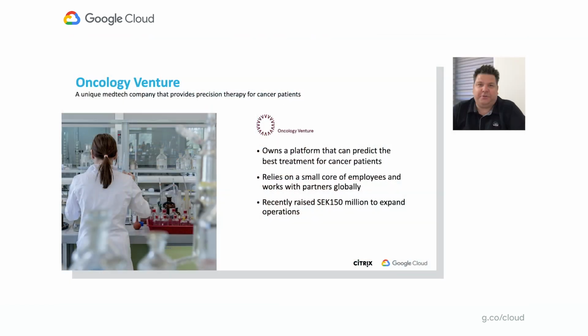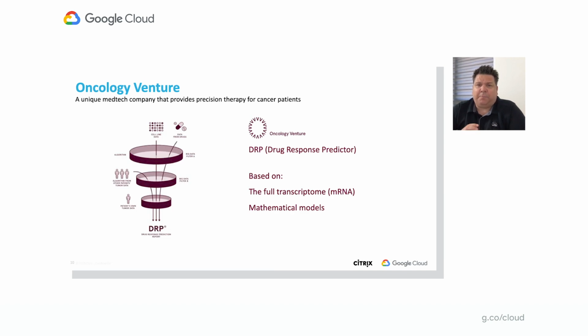Yes, thank you very much for that. So let me start by introducing the company Oncology Venture. Oncology Venture is a medtech company based in Copenhagen with employees in the US, all the way up and down the East Coast. We have developed a platform that can predict the best treatment for cancer patients. Our platform is called DRP and is based on the full transcriptome of the messenger RNA. That, combined with tumor data from other patients, we have created an algorithm that can predict the treatment that will benefit the patient the most.